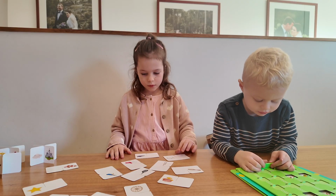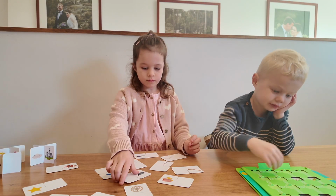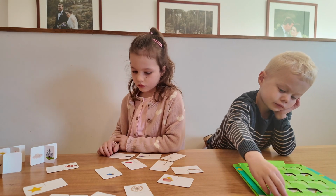This morning, our have tos before want tos went very smoothly, and so the kids had plenty of time to do an activity before school. We don't do screens in the morning. We might have a little bit of TV in the evening, but it's pretty limited.